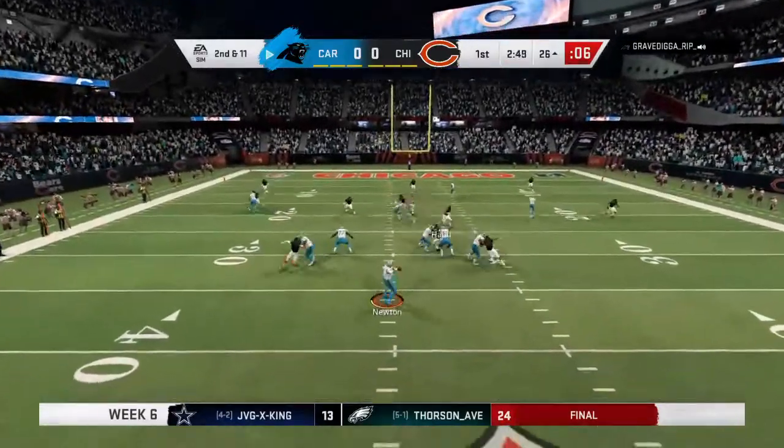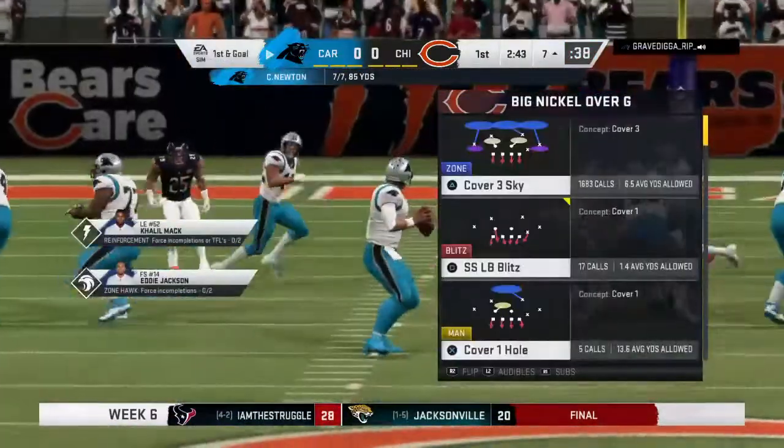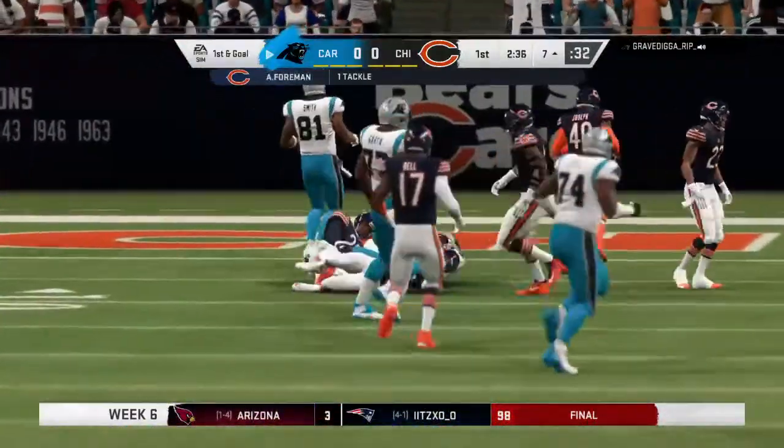On 2nd and 11 now. Newton. Open man is Samuel. Complete. And brought down, but not before they get it inside the 10 to the 7. A good-looking drive so far for the Panthers and a 1st down here.